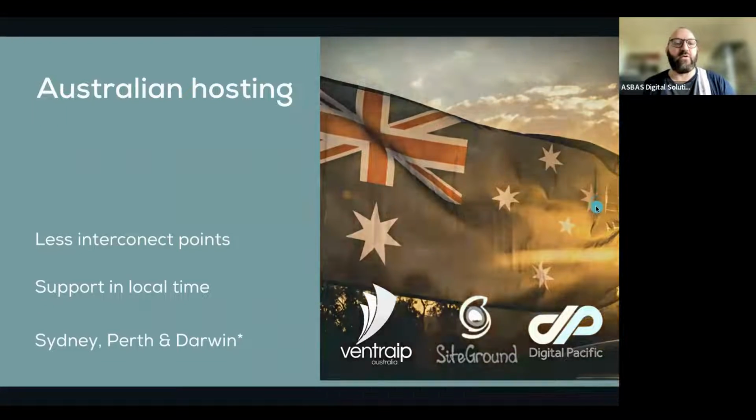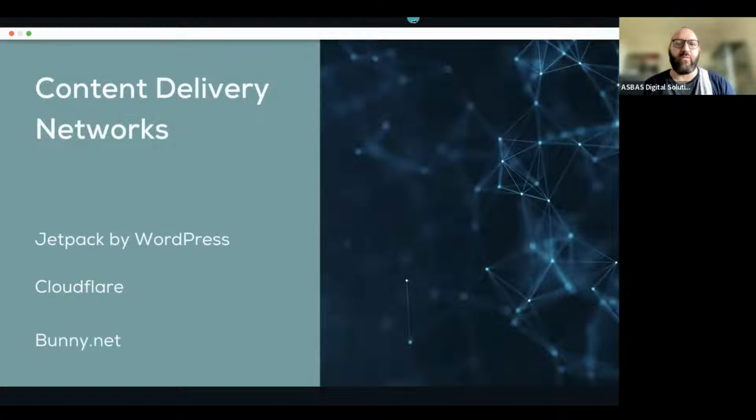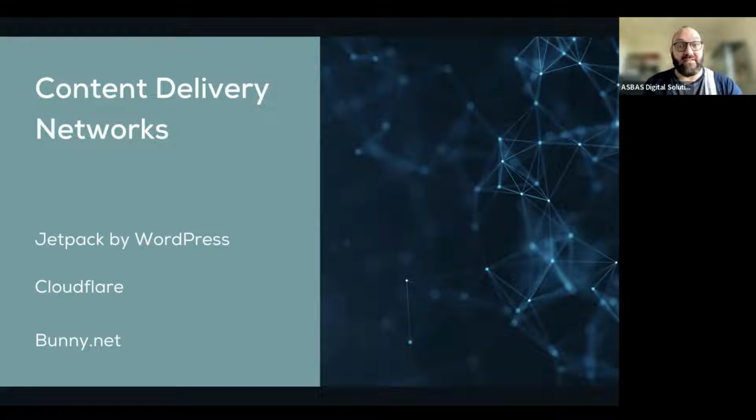Next up, we then look at the factor with content delivery networks. Now, what is a content delivery network? A little bit of a harder one to work out. Content delivery networks basically deliver a copy of your website. So they cache your pages and put it in lots of different servers around the world.